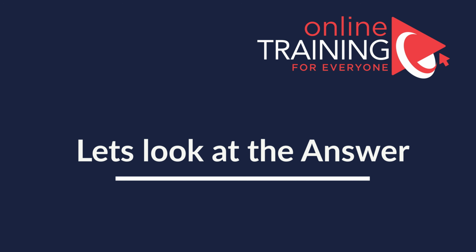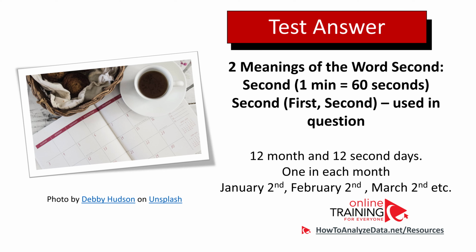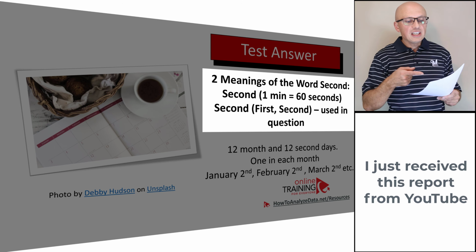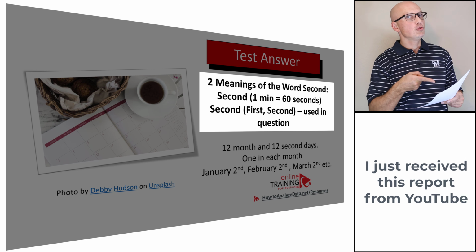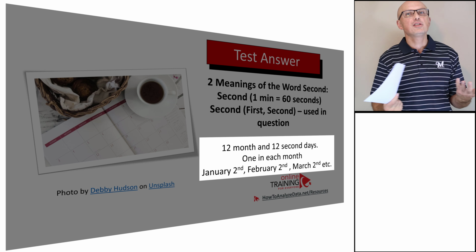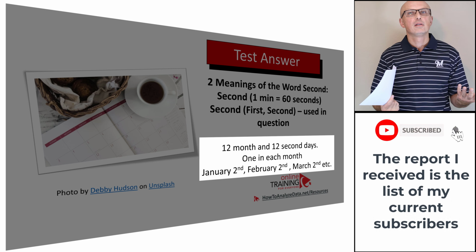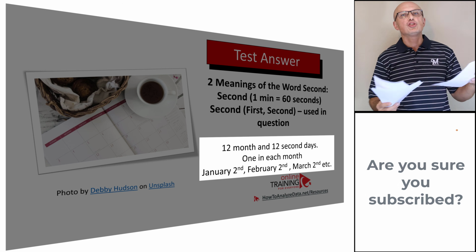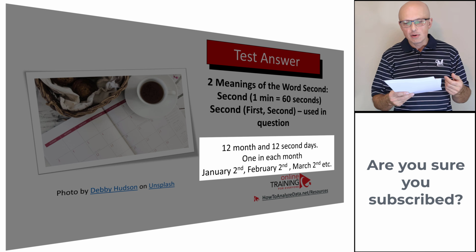Now let's continue and get to the correct solution together. Obviously, this is a tricky question, and it challenges your understanding of the word second. There are 2 meanings of the word second. One is second, for example, 1 minute has 60 seconds. But the other is second, where you have a sequence of first and second. The second meaning is used in this particular question. So if we go back to the question, in the year there are 12 months, and there are 12 second days. 1 second day in each month. January 2nd, February 2nd, March 2nd, and so on.